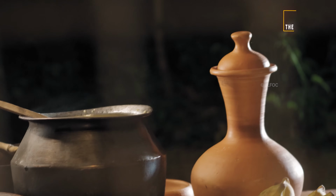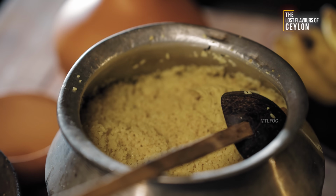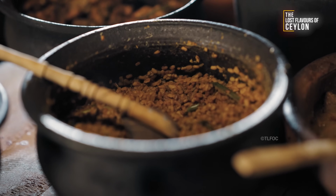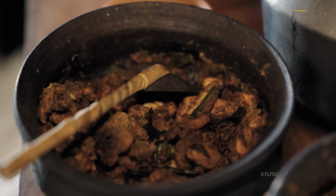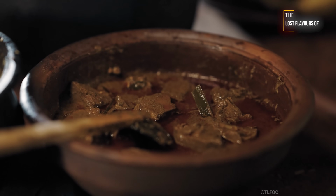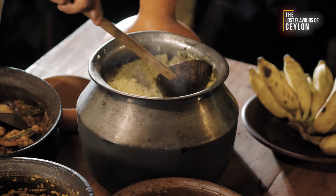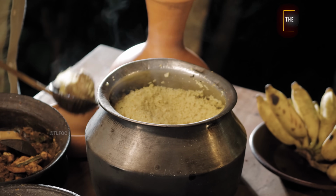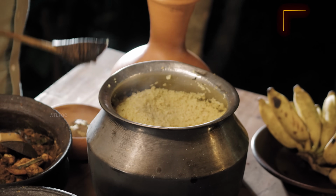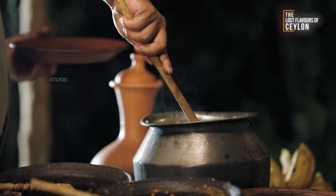With the dishes complete, it's time to savor the meal. The vibrant yellow rice, creamy green gram curry, spiced chicken, and tangy eggplant moju, which we can call baby jackfruit curry, come together to create a symphony of flavors. This is more than a meal. It's an experience, a journey through the heritage and traditions of Kandy.